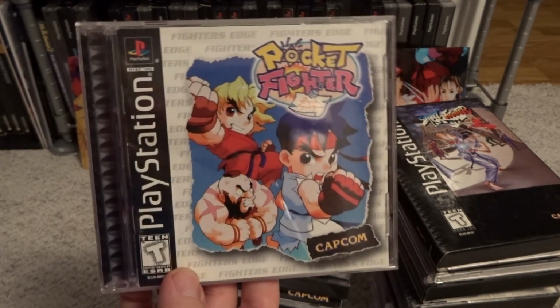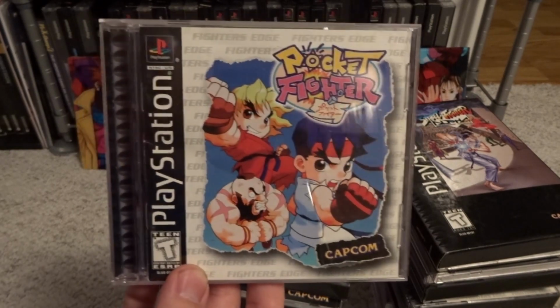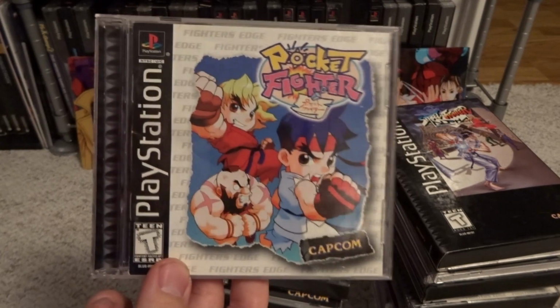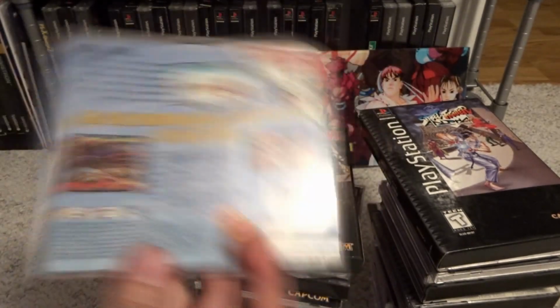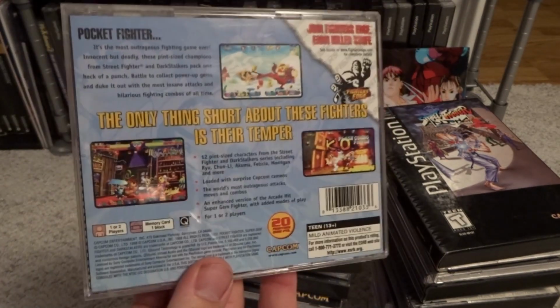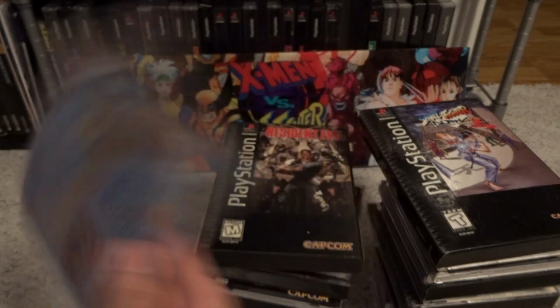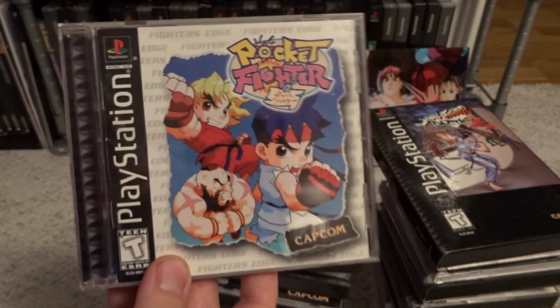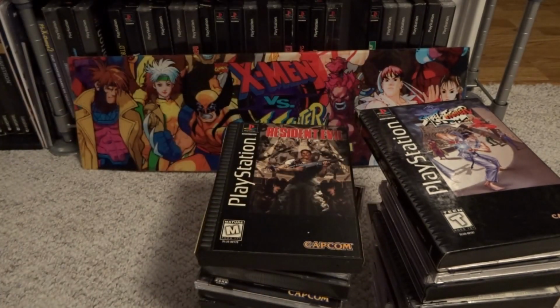I think it was worth picking up and playing for a little bit, but ultimately this one doesn't have the depth that some of the other Capcom fighting games have. I guess if you were just trying to get a young kid into the Capcom fighters, this might be a good place to start. So, kind of neat that it exists. But this one only came in a Fighters Edge version.